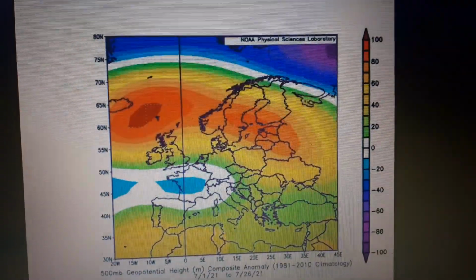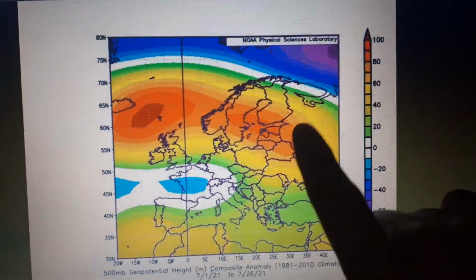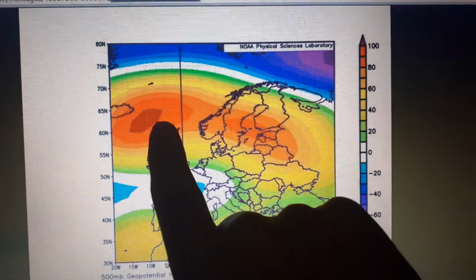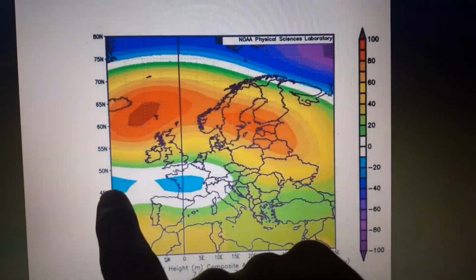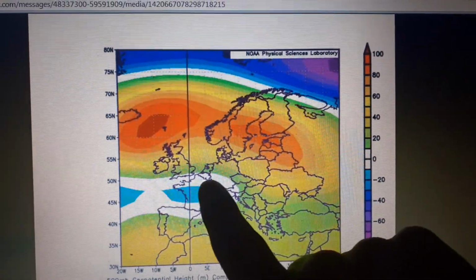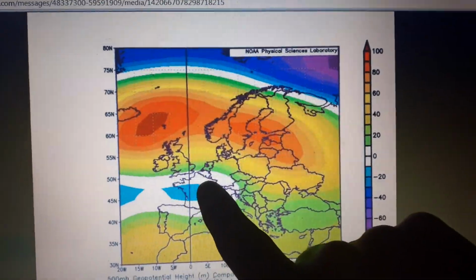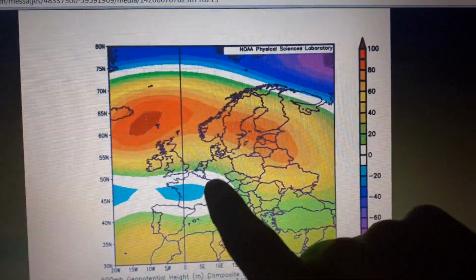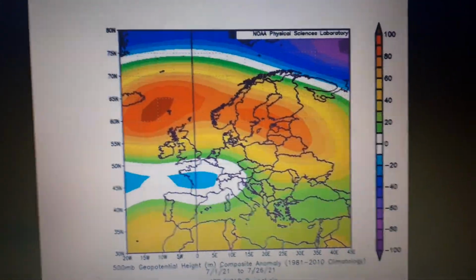Looking at the month of July, we had the strong ridge of high pressure still over Scandinavia, but more so to the north of the British Isles, which is quite interesting. And you see the negative here, the trough extending from the Atlantic in through France, and that has led to very, very cool, wet conditions. And of course, we're just about to end the month.